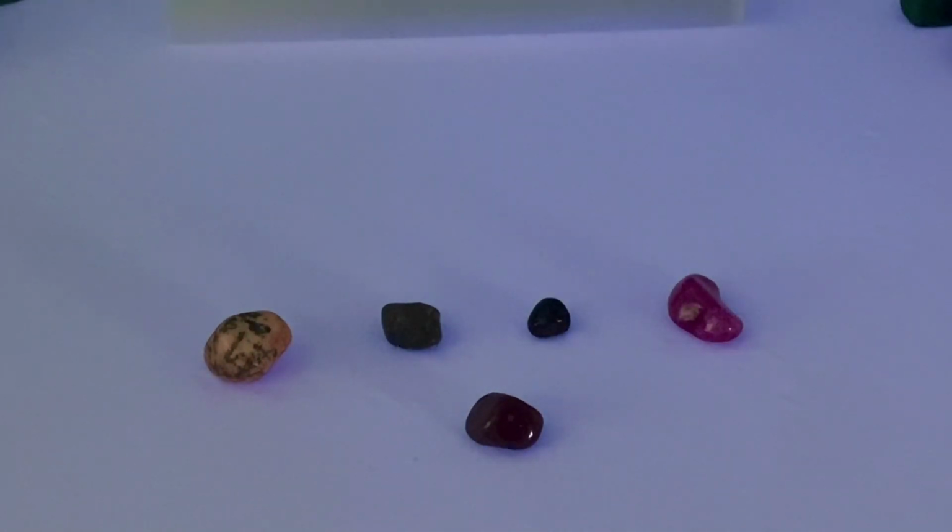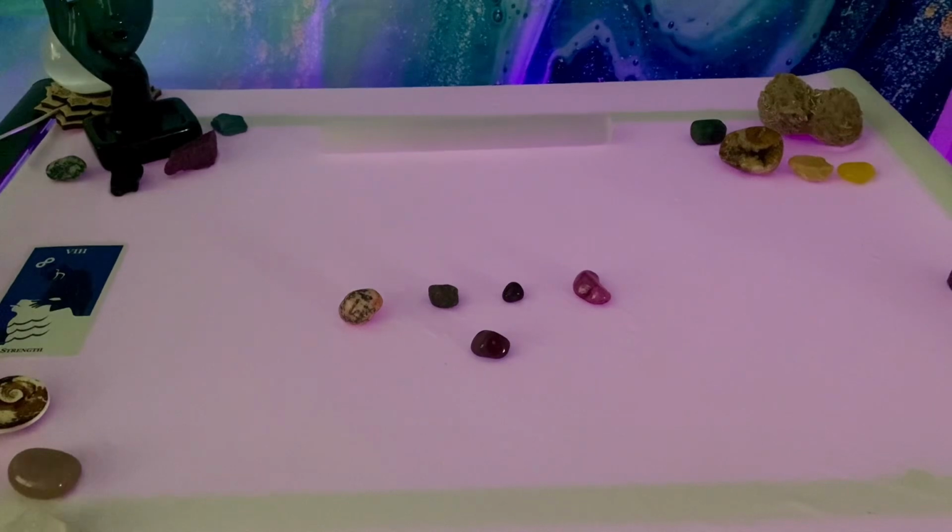Those are the messages that I had to provide you about these crystals. I hope that this message served you well, that you learned something from it, that it gave you some sort of insight or clarity. Hopefully it'll help you to grow. Hopefully you just receive some healing from the crystals as well.